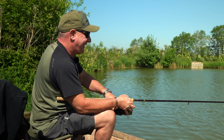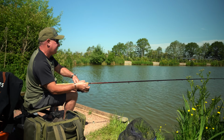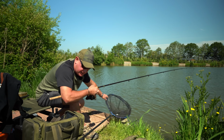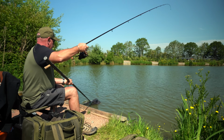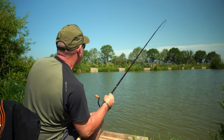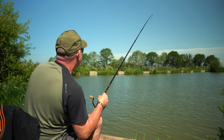Always a bit tense when you hook your first fish. And although it's a beautiful day, it's not the best day for catching fish. But it's nice to get ourselves a bite. Hopefully get this one on the net. Please go in the net.